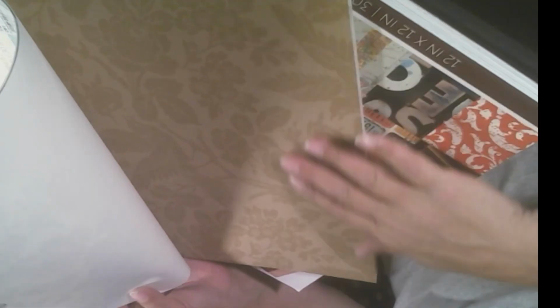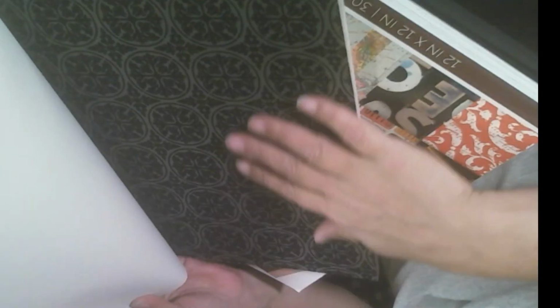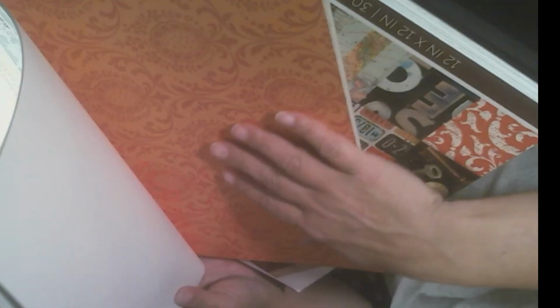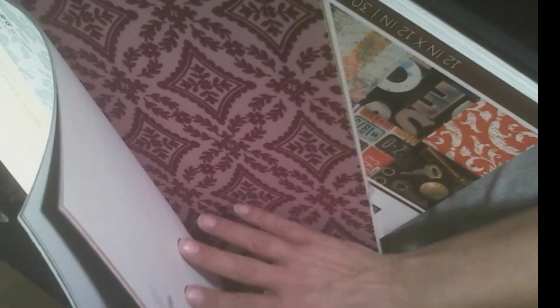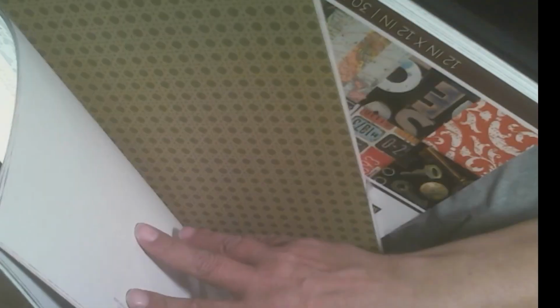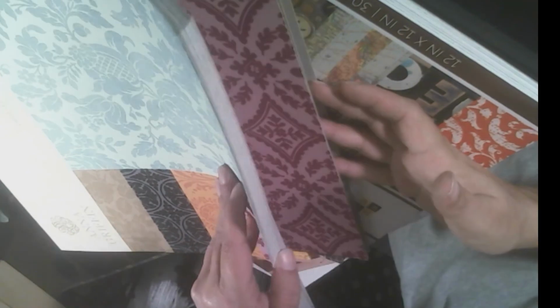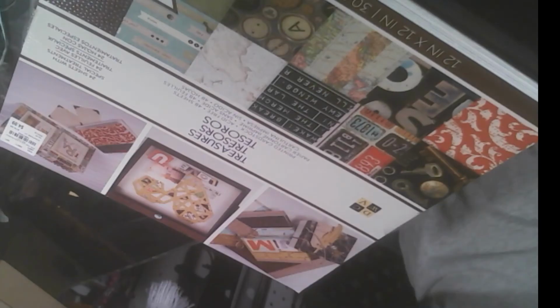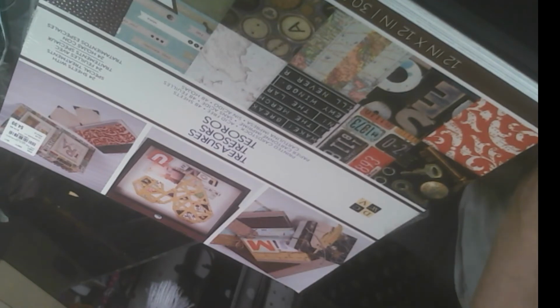Now, this one hasn't got that on there, but it's pretty. It's got birds and roses, and there's the black. Oh, I just keep wanting to touch it. And that doesn't have any on it, but the pink does. It seems like every other page. And there's some blue. And it just repeats from there on out. Isn't that cool paper? That's really cool. I like it a lot.